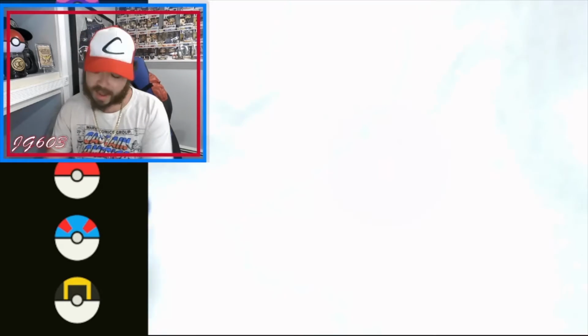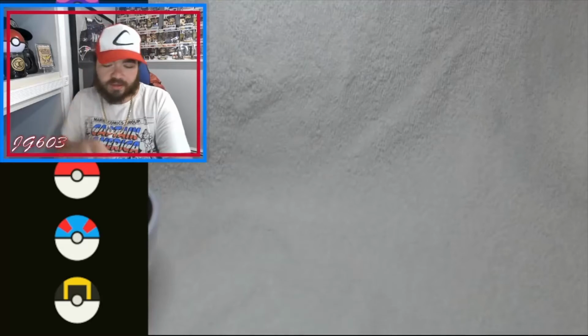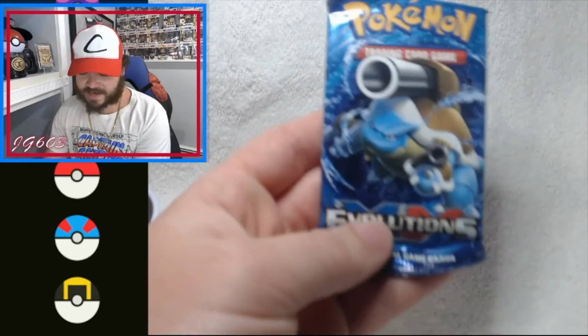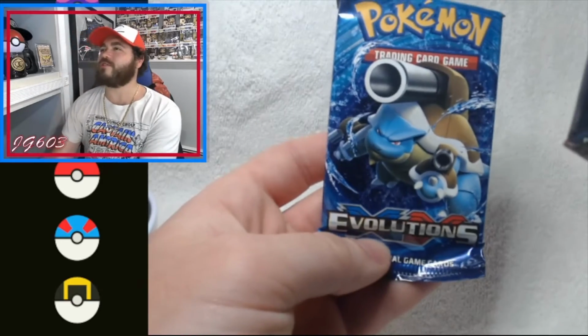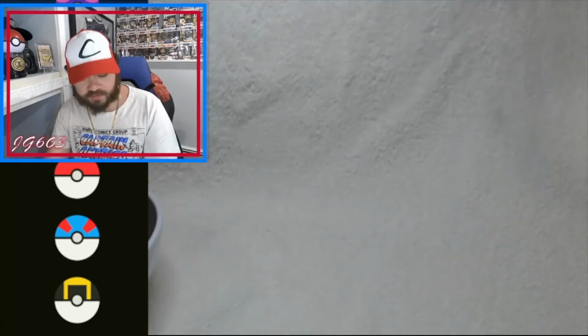Good as dented. That's all right. Right, it looks like we do have evolutions in here. We got a Sun and Moon base set, Sun and Moon Burning Shadows, and Evolutions! Oh man, my favorite set, hands down, of the modern sets.